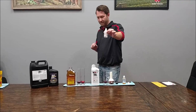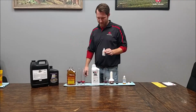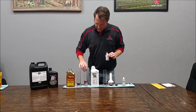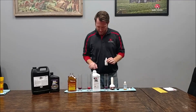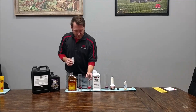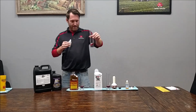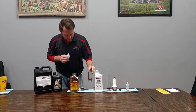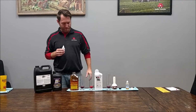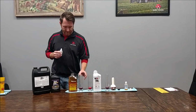We'll swirl that around, and you can already see it's turning back. With 2 drips of Tyrant A, that Power Service is already defeated. You're going to have to treat it well over the dosage of what they're calling for. If we put a 3rd drip in there we can see, but basically that's already back to just red diesel fuel at that point. So 2 drips, that's all it is. You really have to over-treat for Power Service.